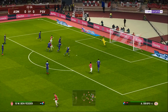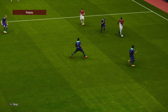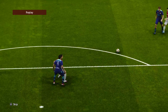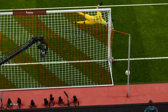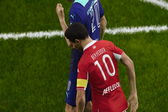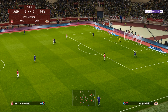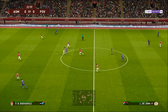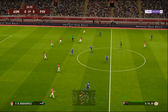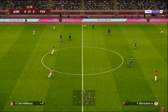And here's Ben Yedder. He's had a shot! He's missed, but not by that far. That's a little unfortunate. He had a lot of people worried then. No change to the score, 0-0 it remains.